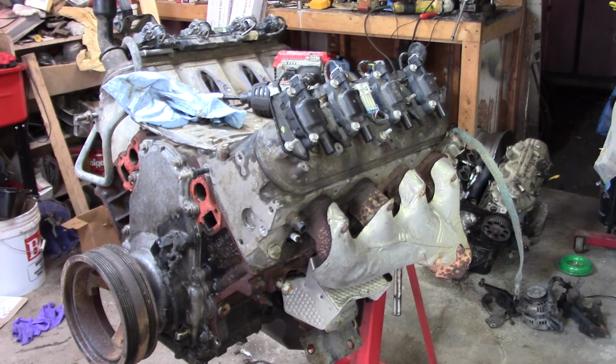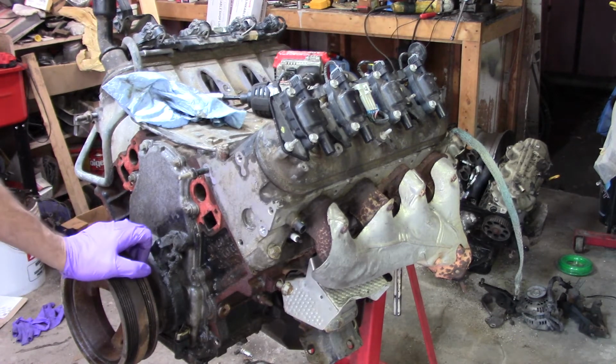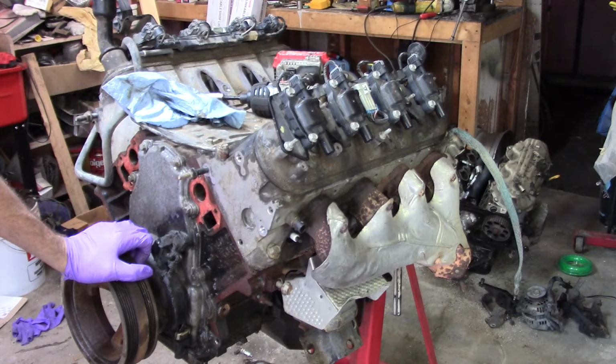Well, I just pulled this Gen 4 5.3 out of that '07 Yukon, and it was not as easy as the Gen 3 for a couple of reasons. One is that this is the first year the four-wheel drive had the rack and pinion steering and a sway bar almost as big as the front axle tubes, and some of that was in the way.